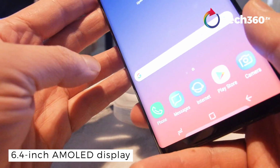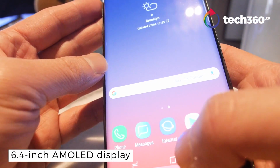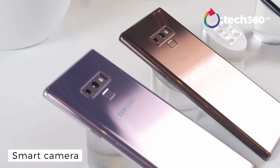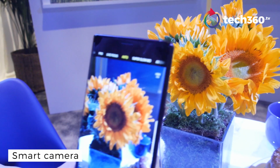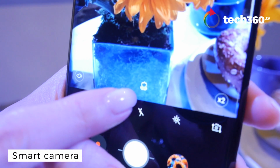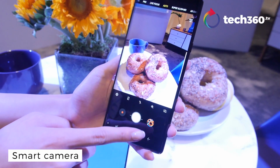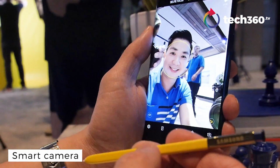The Note 9 will offer the biggest edge-to-edge screen on a Galaxy smartphone to date with a 6.4-inch AMOLED display. Samsung says the camera on the Note 9 is the smartest ever with advanced noise reduction and scene recognition that will automatically optimize the settings for the best shot. There is even a flaw detection mode that immediately notifies users if the image is blurry or the subject blinks.